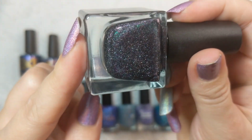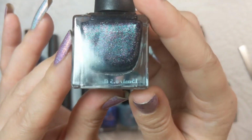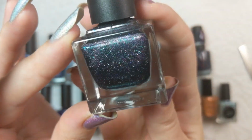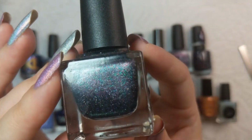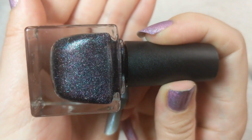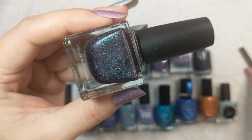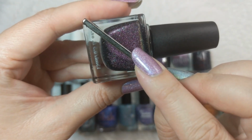I see holographic twinkling away in there as well. It is a really hard to describe polish, so I'm just going to go with blackened multi-chrome because it's very dark, but there's a lot more going on to it than just a black base. It is very complex, and let's see what this one looks like when you magnetize it.